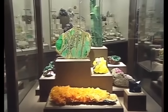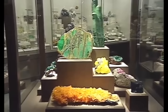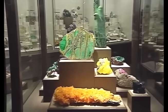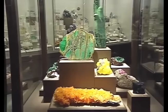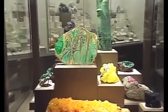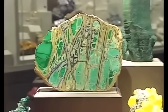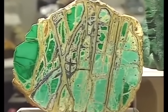Well, I'm now in a very colorful part of our exhibit, surrounded by colorful minerals. Just imagine if all of our gemstones were in fact colorless. It would be a pretty boring world. Well, fortunately, that's not the case. Mother Nature's done a great job of coloring minerals and crystals for us.